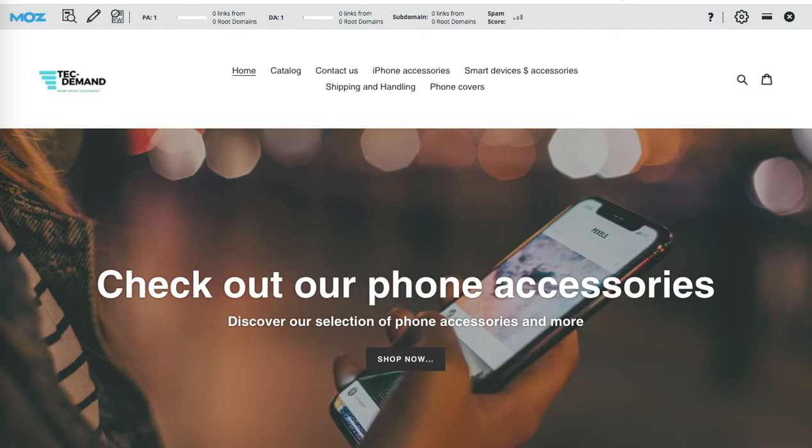And I'm on a home page. I really like that you're showing one of your products, or at least you're showing what kind of niche you are specializing in. So obviously phone accessories. You've got a tagline, call to action, obviously linked to your collection. So this is perfect, very nicely organized top navigation as well.